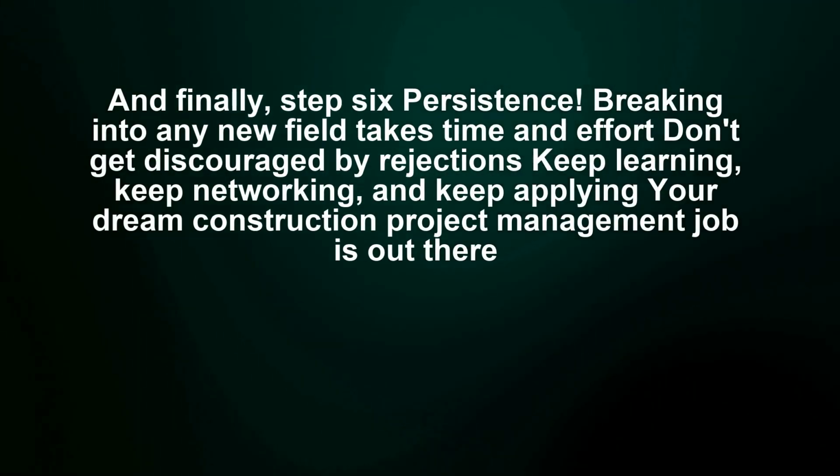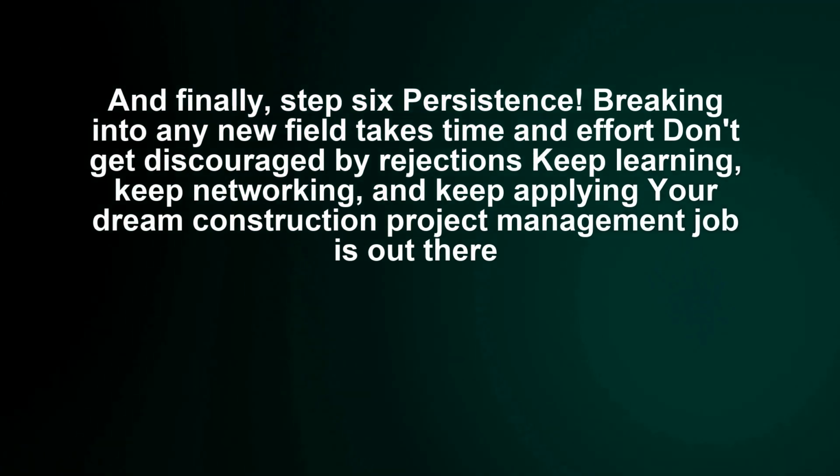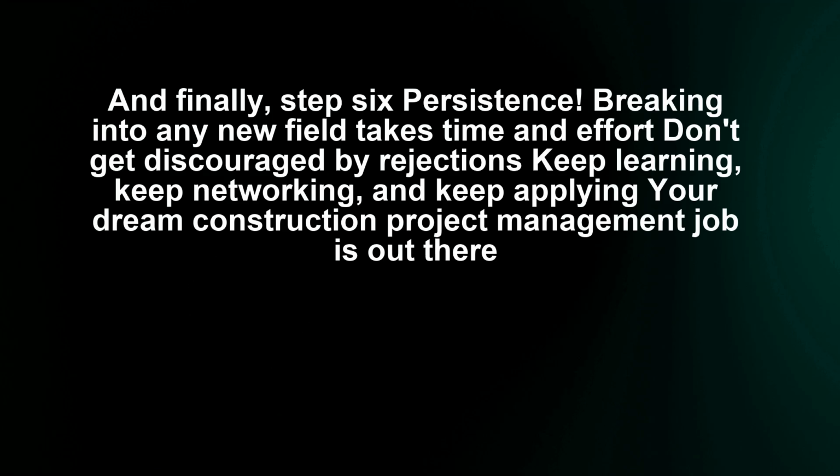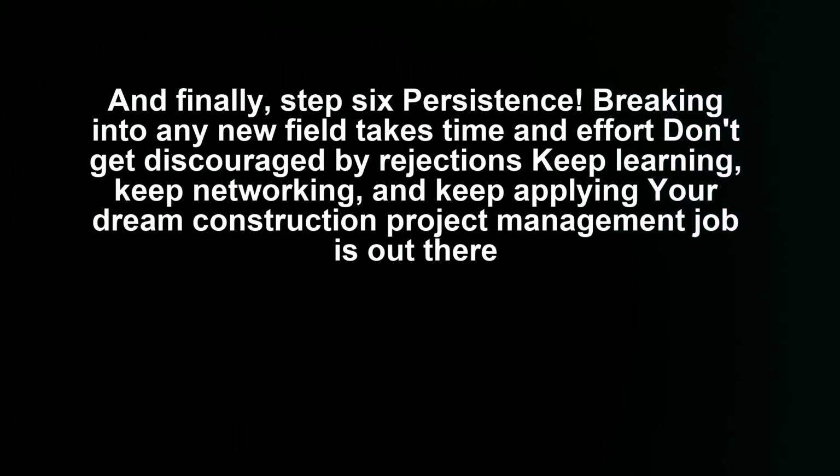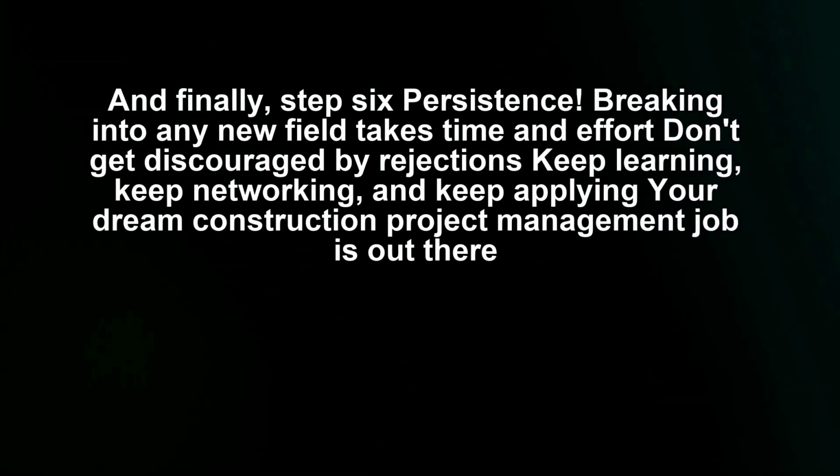And finally, Step 6: Persistence. Breaking into any new field takes time and effort. Don't get discouraged by rejections. Keep learning, keep networking, and keep applying. Your dream construction project management job is out there.